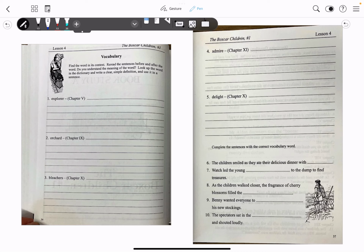So you will not have read all of these chapters yet, and that's okay, unless you're a little ahead in your book. But you don't have to have read them. So what you're going to do is for each word on 1 through 5 on pages 36 and 37, it tells you the chapter. Okay, so for example, this first word, explorer, it is in chapter 5.